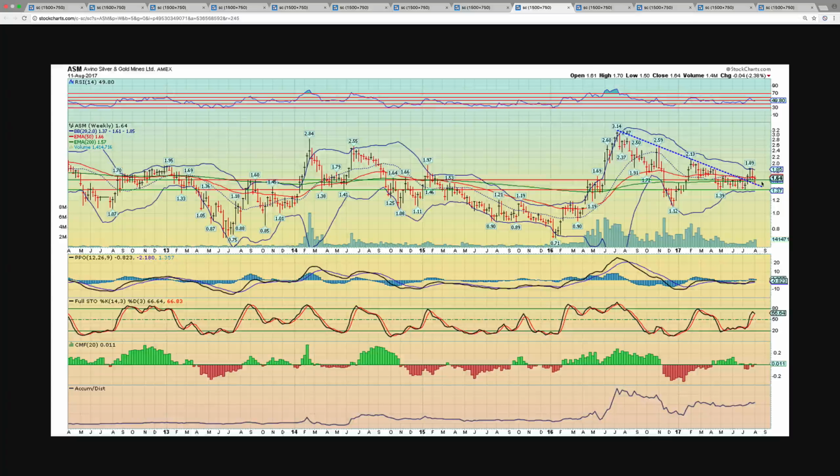For longer term traders or investors, our trigger point to buy would be a break above $2. But once it breaks 2, the first target is 3.14. We really like this chart.